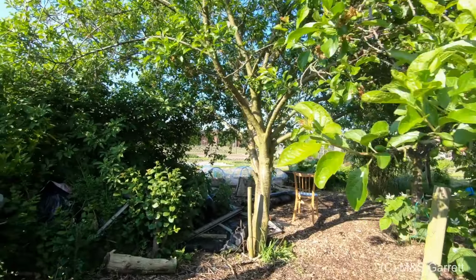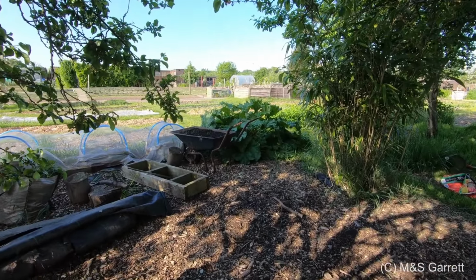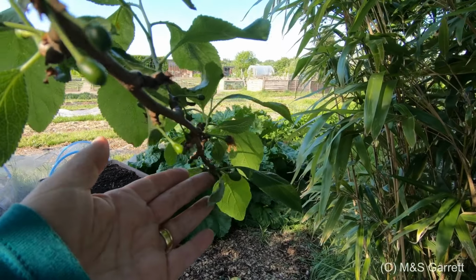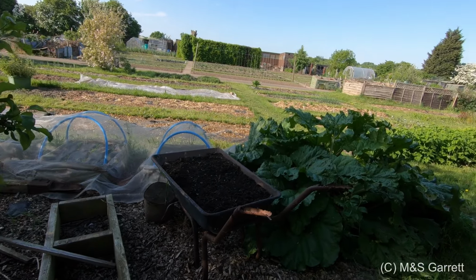Let's have a little pop round here. We sit under here for our coffee when it's sunny. It's nice and shady under the greengage. Some greengages on, look. Hope we have a lot of greengages. I love greengages.